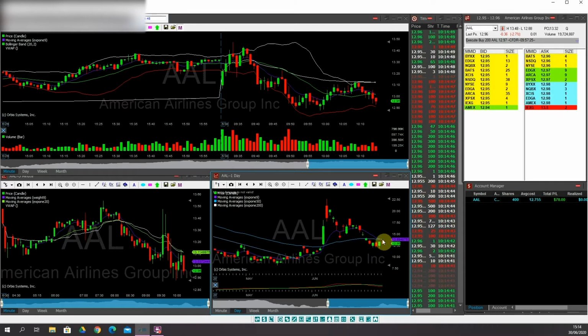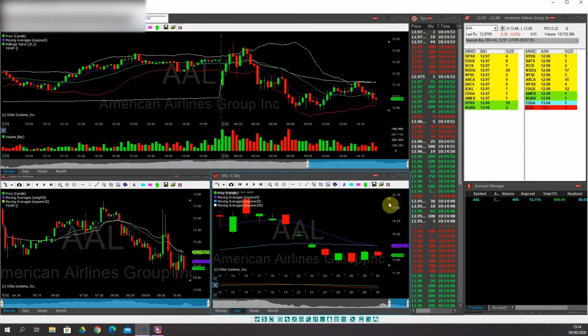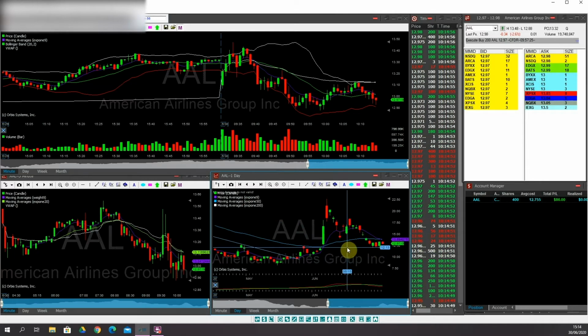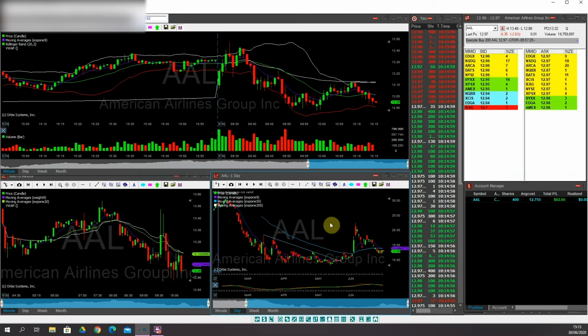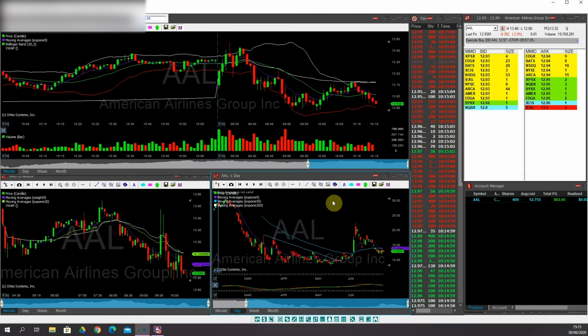Now what can happen is this is going to ride up and potentially get rejected here for a little bit and pull back, and then hopefully make a breakthrough. If it doesn't, it's going to collapse down below $12 and it will fall further. In that case, we're going to be watching it closely to be in and out of the stock quite quick. But that's what I think on the airline stock right now.